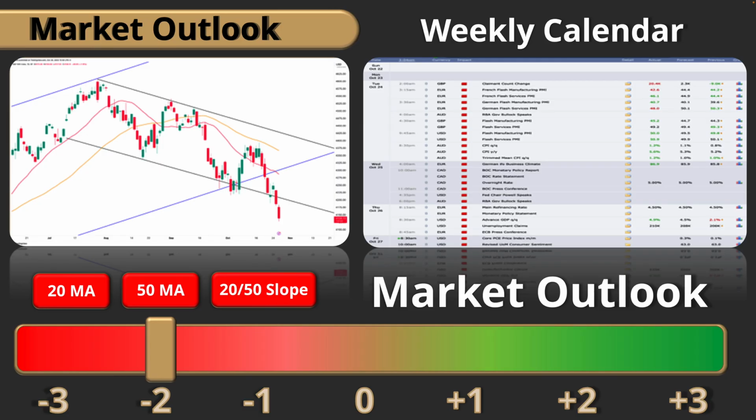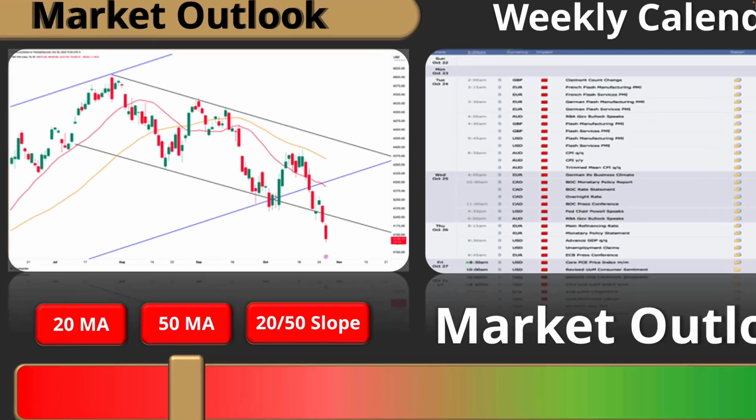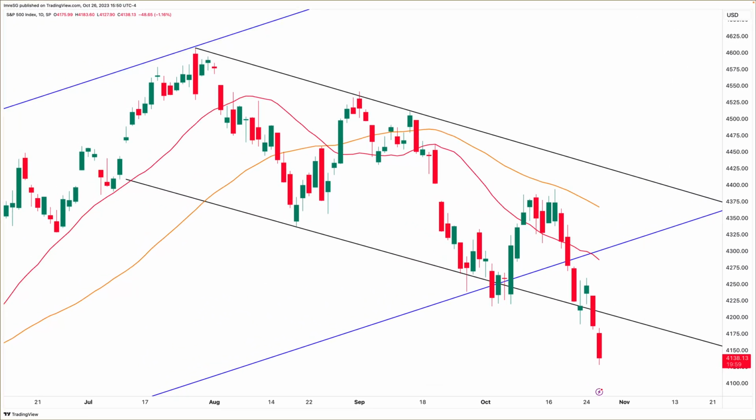Taking a look at the market outlook, traders, that should be a -3. We are below both moving averages, and the slope is veering negative. So we're in clearly negative territory here in the markets. I've been looking for a bottom. I've been calling for a bottom. That call was just flat out wrong. But I'm still more bullish on this market than I am bearish on this market. And I think we're very close to finding a tradable bottom here.